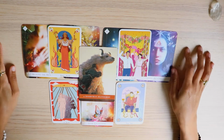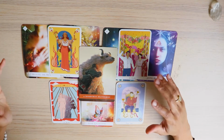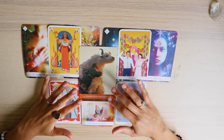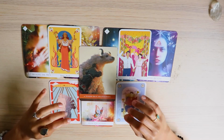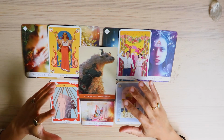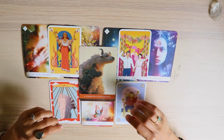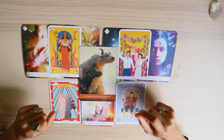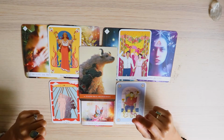Some parts are going to be a little frustrating and confusing and not knowing what to do, but I do feel like there's something that you guys have to rely on and trust more within the universe, that it's going to get taken care of. It's going to be all right. And you can take time to rest, and that's okay too.